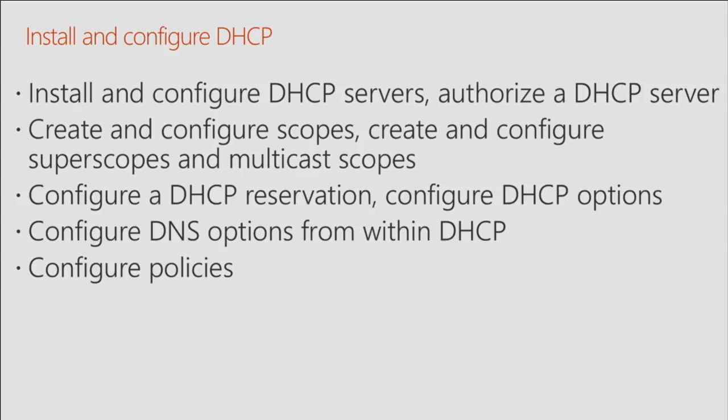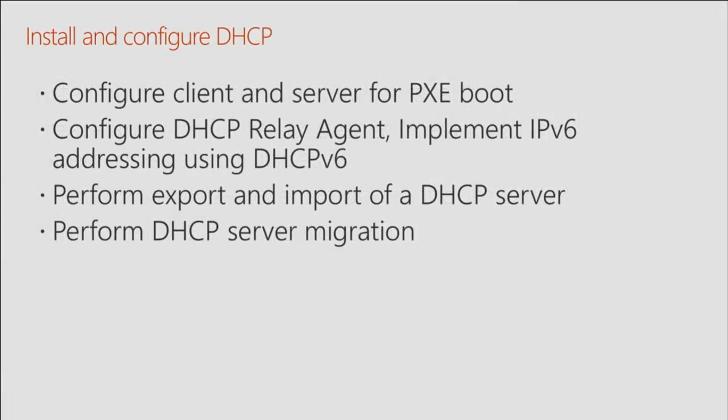What are reservations? What are all the options? Some of them are really weird, deep, unusual options, and I wouldn't recommend you go through every DHCP option because there are hundreds. Just know the more common ones, like what's my router, my domain prefix, that sort of stuff. And then configure policies, which is a fairly new thing as well. The options for client and server for PXE boot, know those numbers because they come up fairly regularly, or used to. Relay agents: when would you need it, what would you use it for, and how does it work?